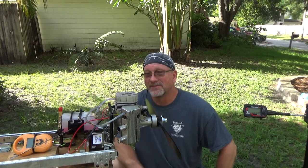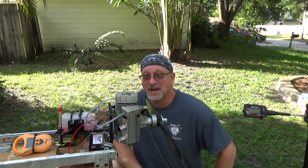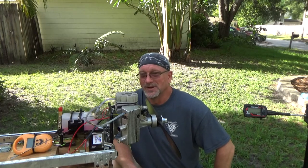I didn't even go through half of that tank of fuel, so I'm probably gonna let it cool down here and run it again, because man, that thing is fun. And my plug didn't come shooting out of the exhaust either.